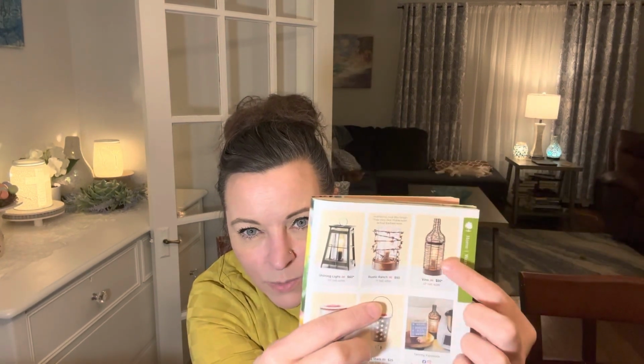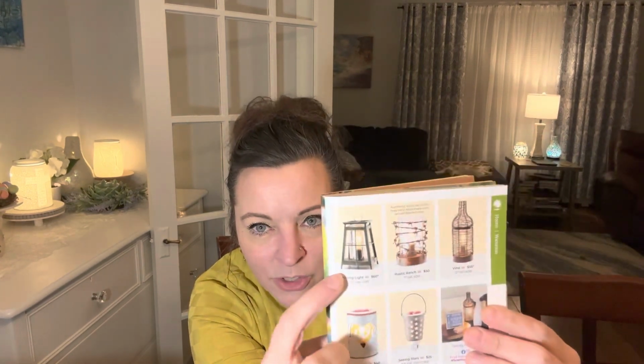I still want this one for my kitchen. The vino warmer, but wouldn't that be so pretty with the shining light? I don't know. I'm thinking about it. I'm going to watch a couple people review it and see, because it's a $60 warmer. I'm going to see how it looks, but yeah, you guys, that's the catalog. I'm a little nervous that they're trimming down the catalog and all of this stuff. Don't have pets anymore.